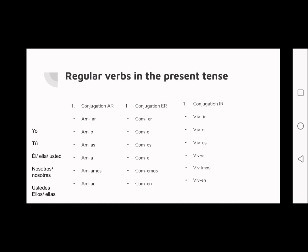So yo amo. So we add O to the first person. Tú amas. Él, ella, usted ama. Nosotros, nosotras amamos. Ustedes, ellos, ellas aman.